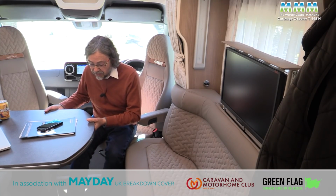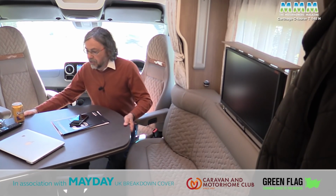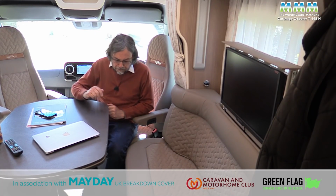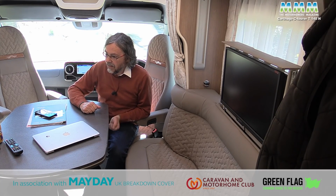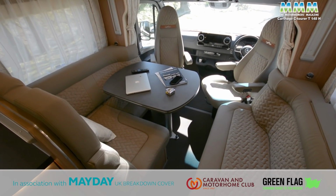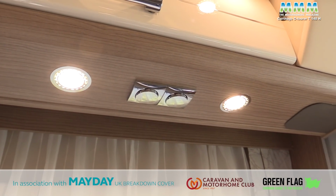It moves easy enough. You've got a foot pedal, the usual Carthago thing, put your foot on there and it slides backwards and forwards, it twists, so you can have it that way round if you prefer, but wouldn't it be better if it folded in half so that it didn't feel so big in this space? It is an excellent lounge, bar the size of that table. Not only have you got the TV too, but there's rear speakers built into the cupboards under the drop-down bed.